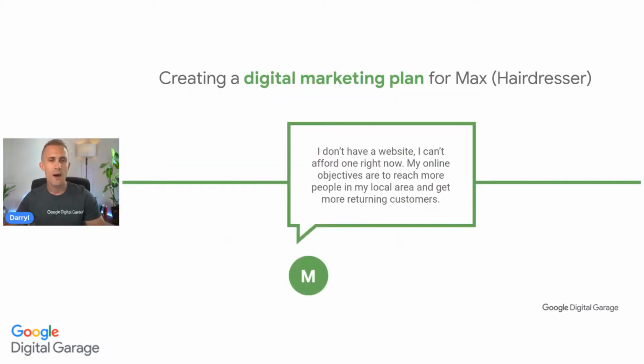Next up, we think about how we create this plan. So we're going to beautifully lay it out for you. I don't have a website. I can't afford one right now. My online objectives are to reach more people in my local area to get more returning customers. Let's lay out this plan.